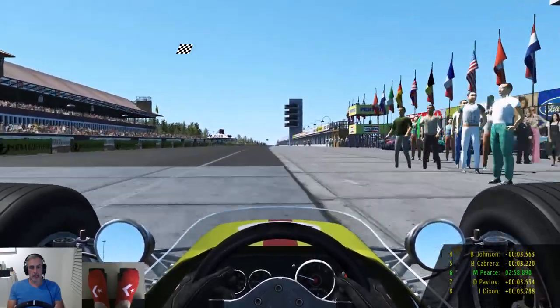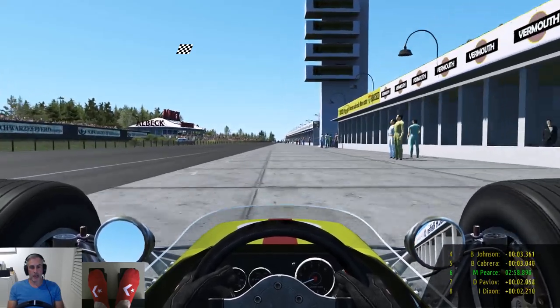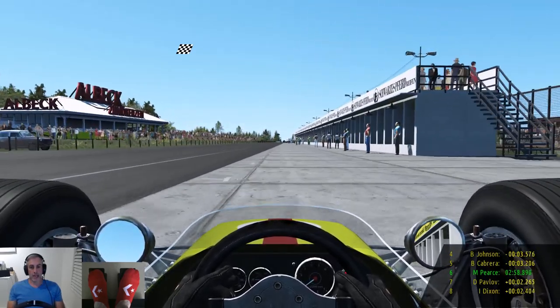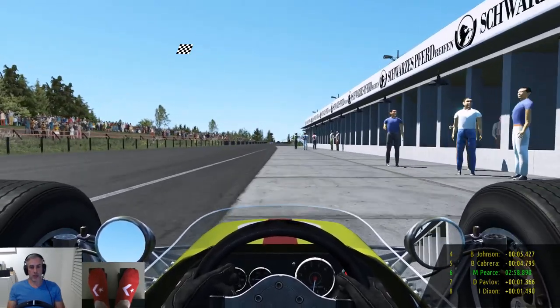And that was it, guys. I'm super impressed with this track. If you hadn't picked up on that, well worth the purchase in my opinion. And if Hockenheim is brought up to this standard, and it's going to be a pay what you want track, then that's a no-brainer for me too.